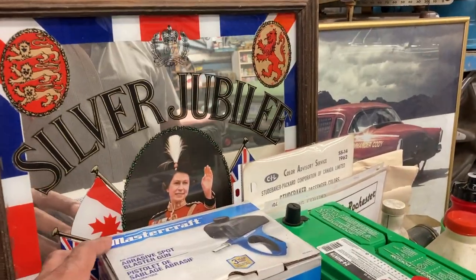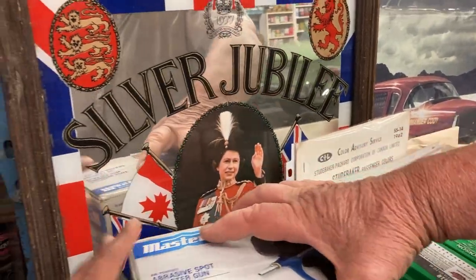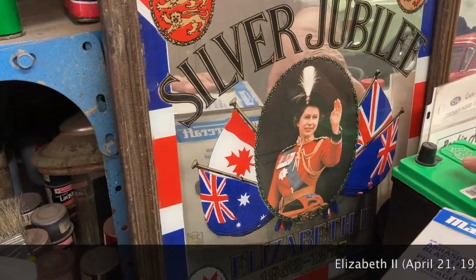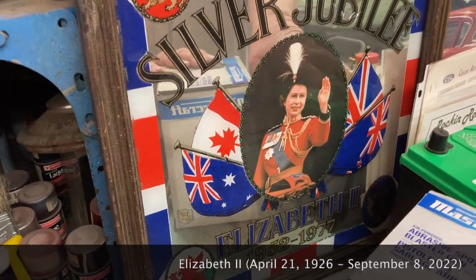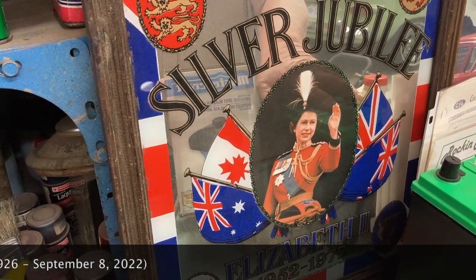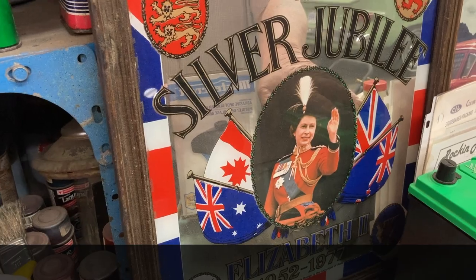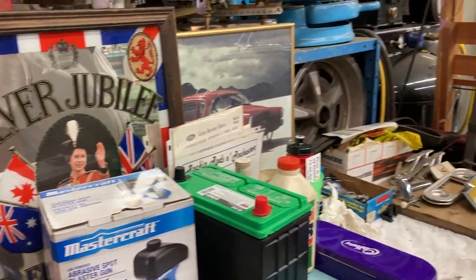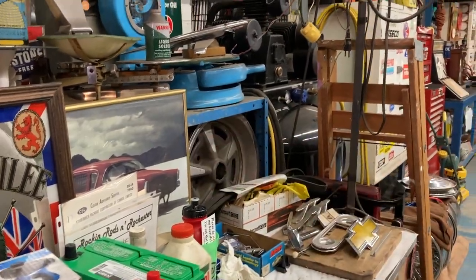Wait a minute. I do have to kind of move this out of the way and pay a little respect to our queen that is no longer with us, sadly. How about that? This is probably a collector's piece right there. It is, yeah. My Lord. So that was for the Silver Jubilee. Yeah. Wow. And I don't mind admitting, I am a royalist. Very so. Good.